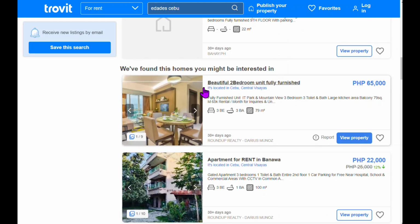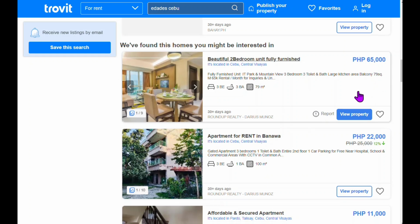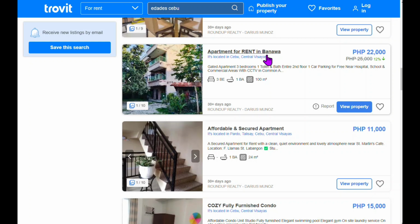And then we found this home you might be interested in. Beautiful 2-bedroom, fully furnished. This is IT Park and Mountain View, 3-bedroom, 3 toilet and bath, large kitchen. This is not Edades, but 65,000 rental. Apartment for rent in Banawa. Decent size, 22,000. They dropped it from 25,000. 100 square meters, pretty decent size.